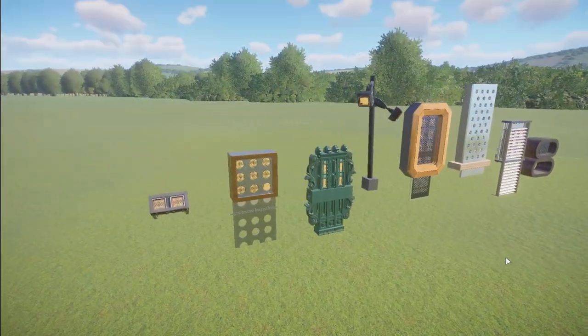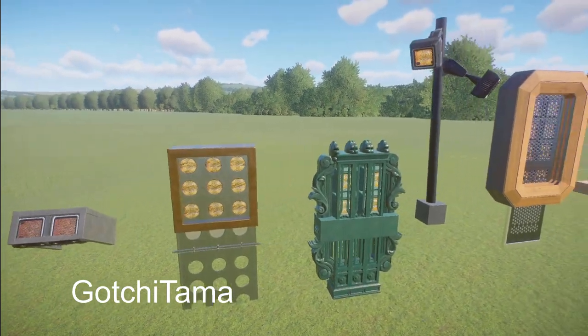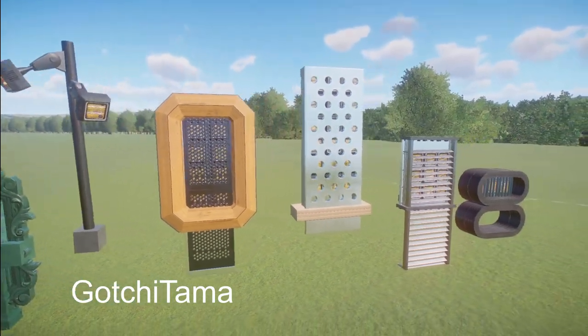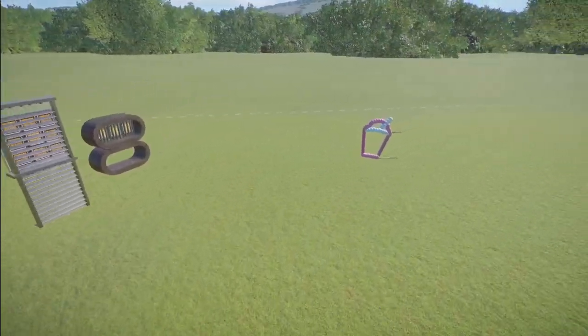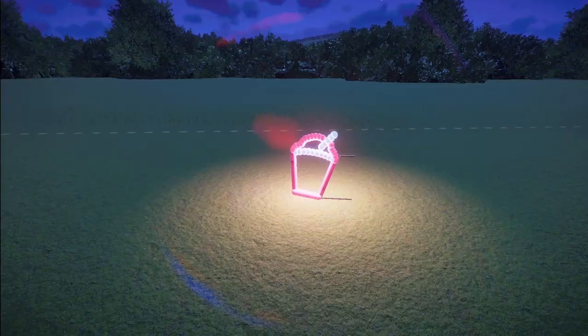We have two pieces here, both made by Gotcha Tama. They called this first one Themed Heaters. I also found it under Varied Heaters. You can bring this into your zoo for right around $5,000. And then we have a neon gulpy sign for right around $500.